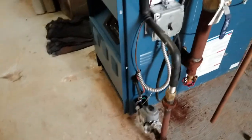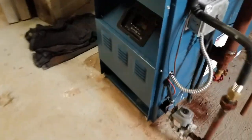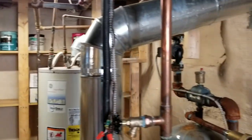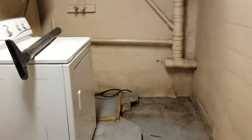Looks like a pretty usable basement. So we got a natural gas heater. There's your gas lines. Here's your water heater. Back up so you can see that. Yeah. Tool area, whatever. Storage shelves. Some more storage shelves over here. Guess this is a washer dryer area.